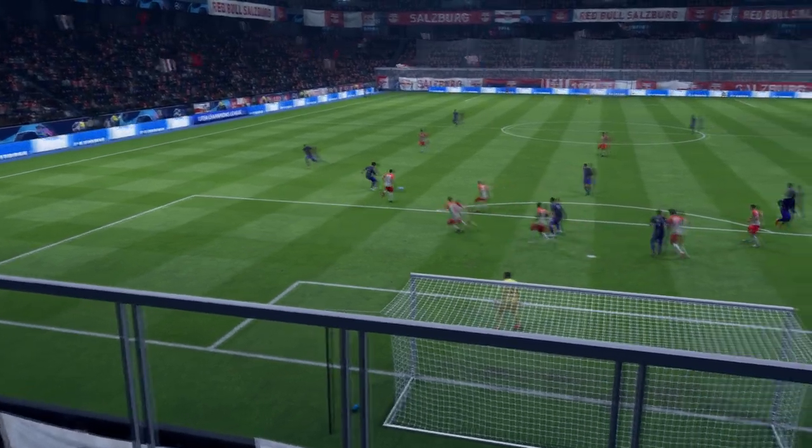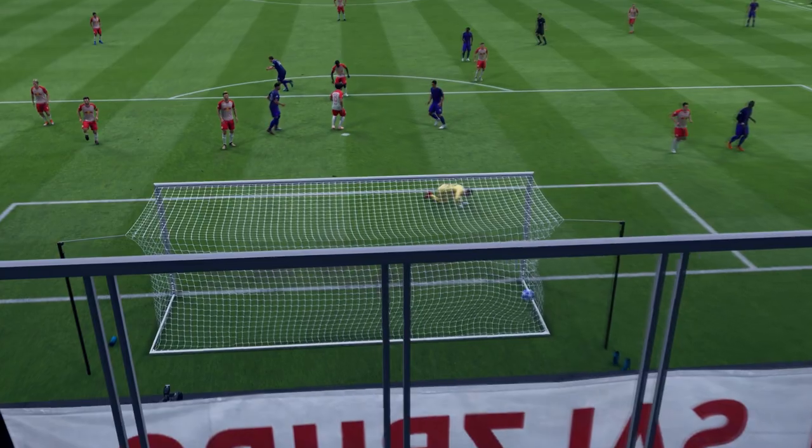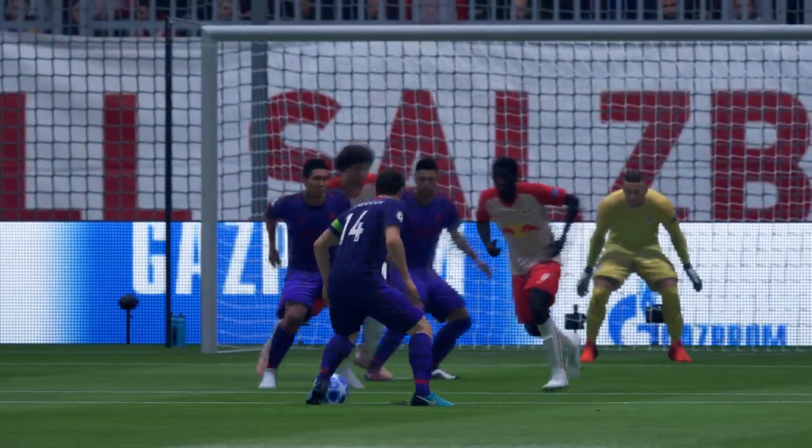Well, let's see that one again. It's all about the contact. Does everything right. He's not bothered where the goal is. He knows where it is. He gets a beautiful strike on it. Well, let's go back to the goal that was scored.